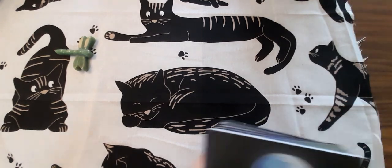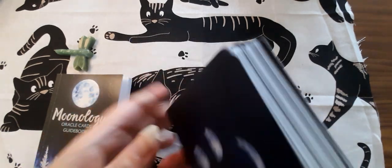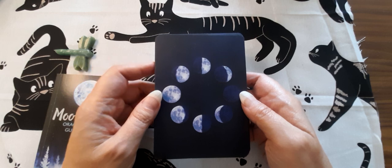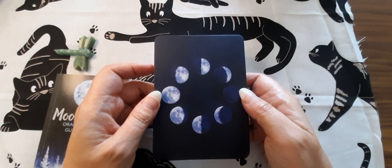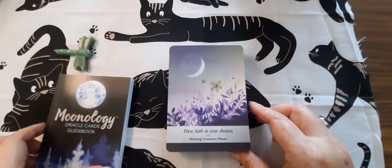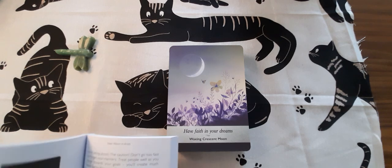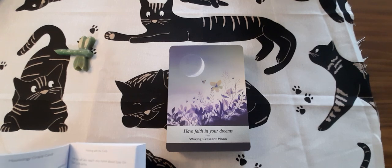The other astrology type deck I've got is the Moonology deck, and again, I have got the box for this somewhere. This was a gift. This was bought for me maybe a year ago. Again, I don't use it too often, but I do like it very much. I have got the box somewhere, but I think it's in a cupboard. So I'm sure many of you are familiar with this deck. I've seen this deck on YouTube a lot.